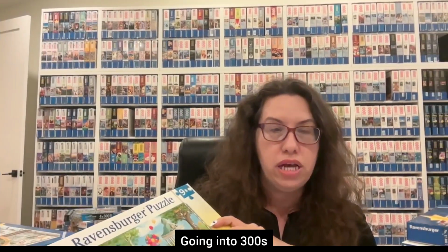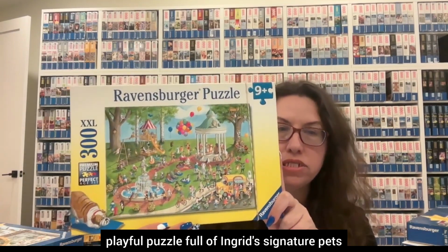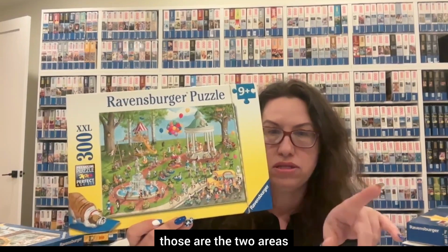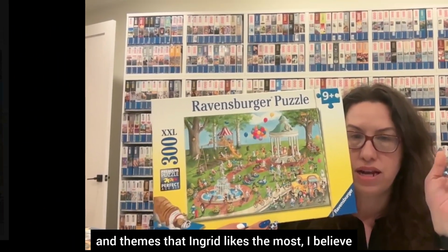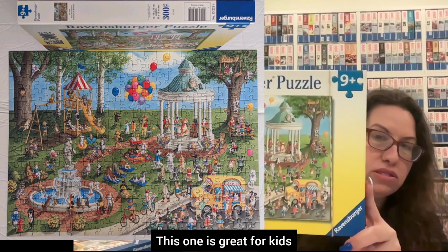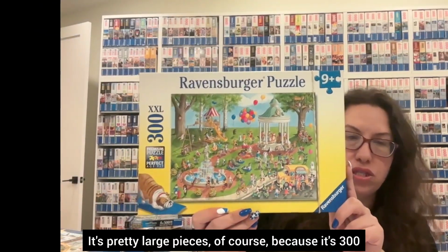Going into 300s, this one is called Pet Park. It is a joyful, playful puzzle full of Ingrid's signature pets. Pets and Christmas. Those are the 2 areas and themes that Ingrid likes the most, I believe. And she does both of them very well. This one is great for kids. It's really fun. It's pretty large pieces, of course, because it's 300.